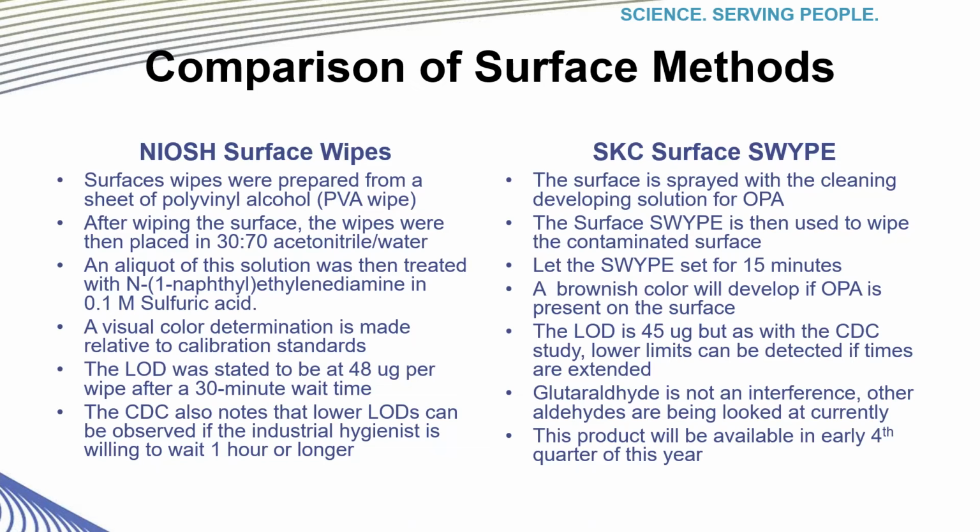So I'd like to now compare the NIOSH surface wipes to the SKC surface wipes. The surface wipes from NIOSH were prepared from a sheet of polyvinyl alcohol. They cut strips, and after wiping the surface, the wipes were then placed in 30/70 acetonitrile/water. An aliquot of this solution was then treated with N-1-naphthylethylenediamine in 0.1 molar sulfuric acid. A visual color determination was made relative to several calibration standards that were prepared. The LOD was stated to be 48 micrograms per wipe after a 30-minute wait time.